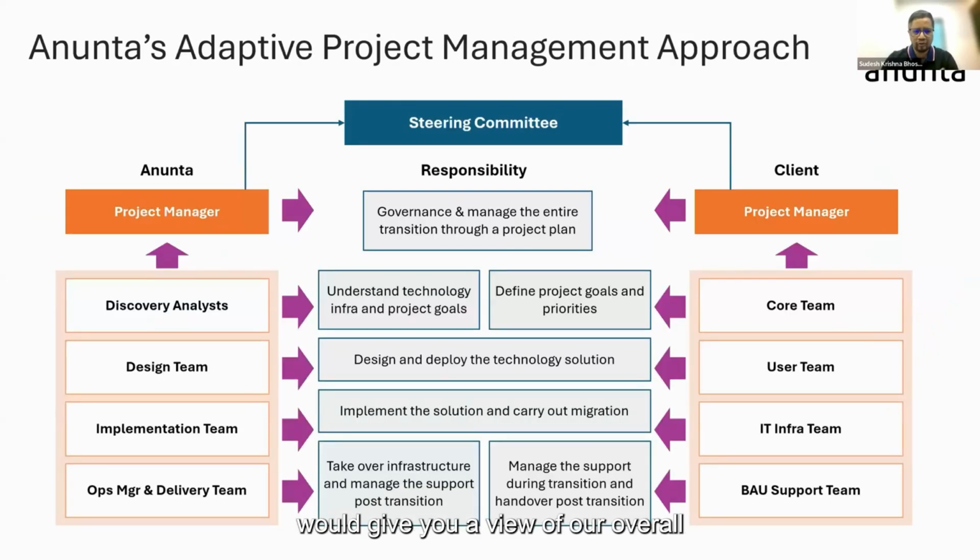The next slide would give you a view of our overall project management and the adaptive approach that we have for upgrading your Windows 10 to Windows 11. And like I said, it is in line with the best practices shared by both Gartner and Microsoft. So we have designed a dedicated team who can do the overall assessment of the current infra vis-a-vis what you need to upgrade to Windows 11, do the overall project planning, and give you a comprehensive report in line with the project requirements.